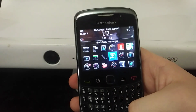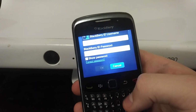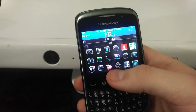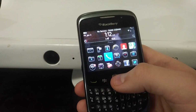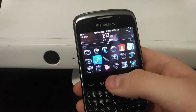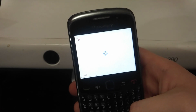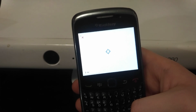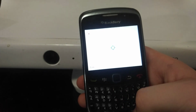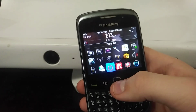How about BBM, which was discontinued in early 2019, and we get nothing for BBM. Just some old login info there that's completely useless. How about calendar? Obviously the calendar is gonna work. How about maps, not the GPS navigator? And it looks like this one we also need a cellular connection. This phone's pretty useless now. And we don't have that many apps either.